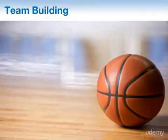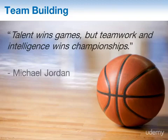And that, of course, takes us to team building. Michael Jordan, the great sportsman, defined team building as talent wins games, but teamwork and intelligence wins championships. Translating this into project management and team building, we could say that teamwork and intelligence helps finish the project on time and on budget. A team doesn't build itself.